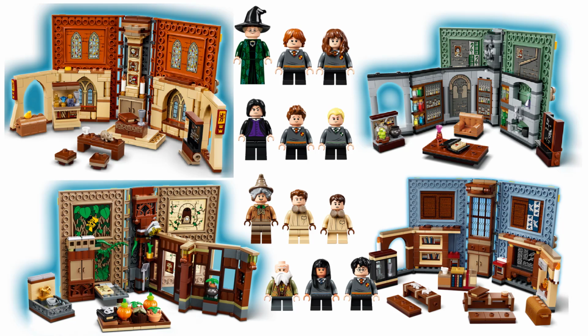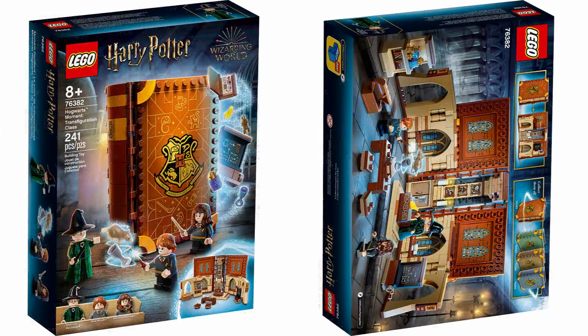Each book is brick built, and it opens to portray one of the classrooms from Hogwarts. This includes the Transfiguration, Potions, Herbology, and Charms classes. Let's take a look at each of the sets. Starting with 76382, this is Hogwarts Moment Transfiguration class.